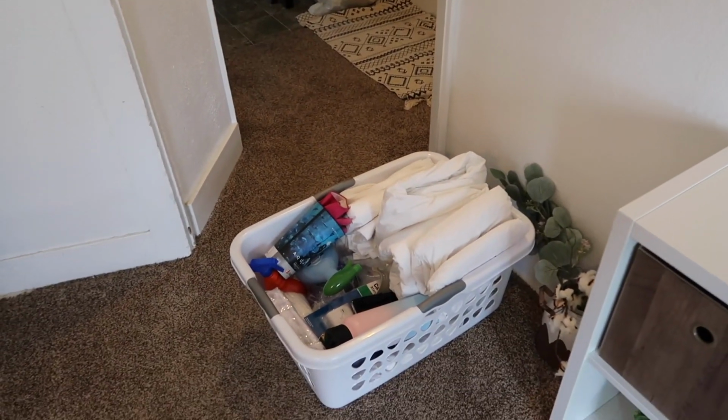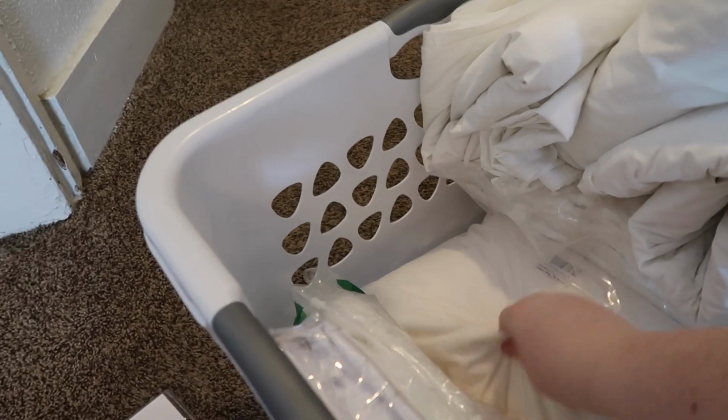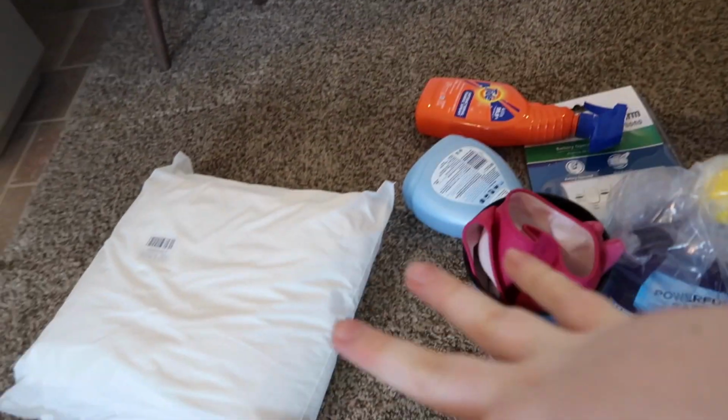Basically, I'm just gonna get started. I think the system I'm gonna do, I bought extras of everything. So I have extra sheets. I bought an extra throw blanket, so I can just put this one up here and take the one down with me, and I did the same with the decorative pillowcases.